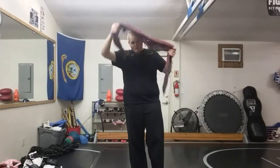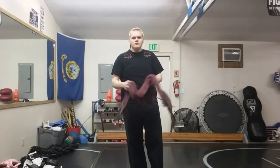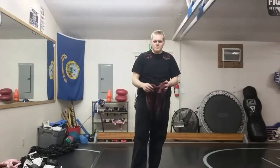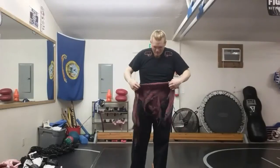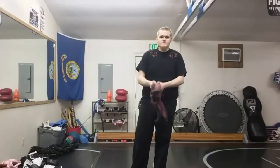Traditional eskrima and traditional Filipino martial arts, they use a sarong, which goes around the waist. This is just a shemagh. You can pick these up at lots of places, survival stores, camping stores. I don't know if Cabela's has them, but along those lines. Army Navy surplus stores, great one. But anytime you have this, you can remember, I have a weapon, right?